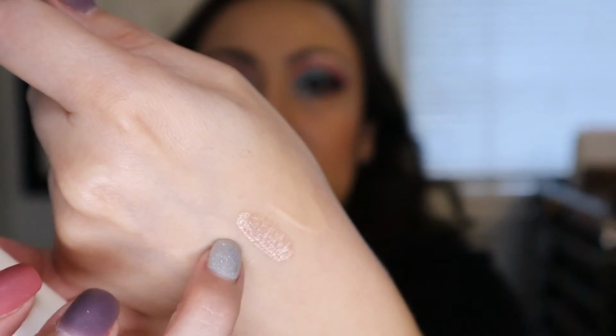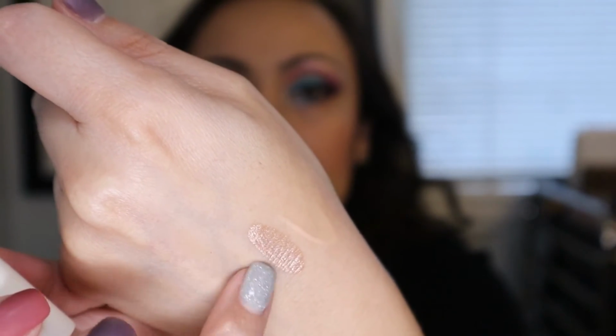Very pretty. Oh yeah, this is gorgeous. I feel like you could even use this as a topper for your eyelids. Very pretty. So this is the Astrolight See From Space highlighter in flare. Oh, I see. You can see it from space.